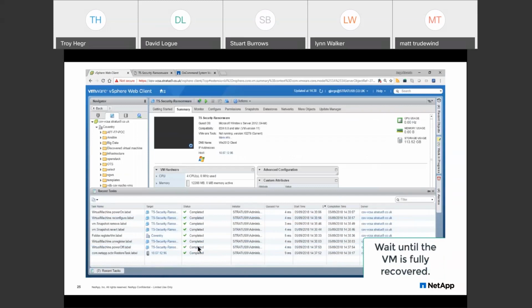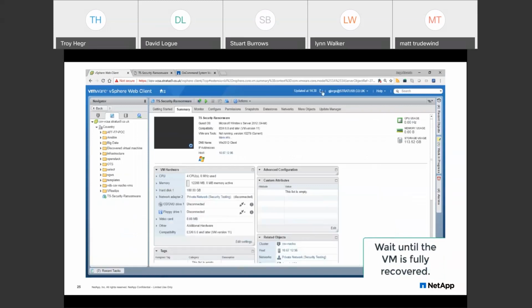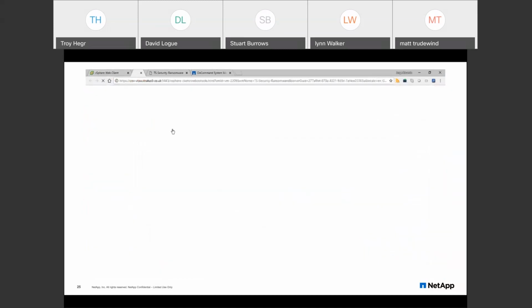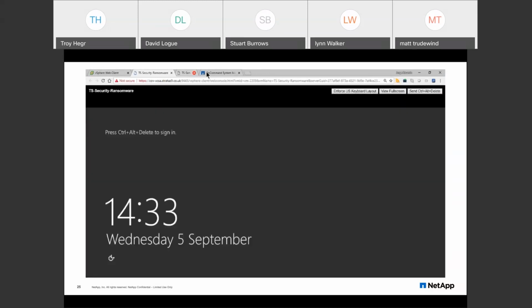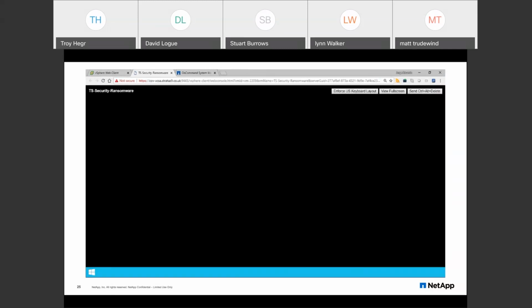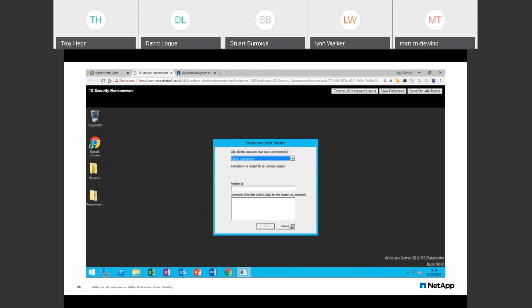The virtual machine does have to reboot, so that reboot process takes a little bit of time. That's why it's not quite as fast as a CIF share. Let's go ahead and log back into the virtual machine, and let's see if we can actually access our data. We've got to log in because it was rebooted. We get our shutdown event tracker.